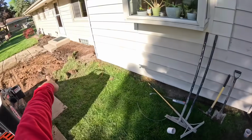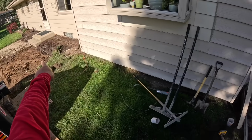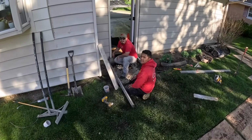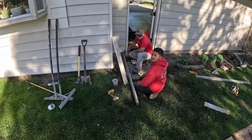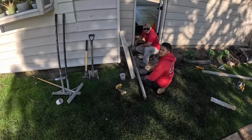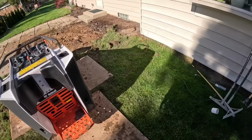She had a bid. A guy was gonna come in. He was gonna raise the height of the new patio up to the bottom step, and he was gonna pour right over these. No way. Yep. He was gonna pour right over all those pavers. No gravel, nothing. He was just gonna put forms around and pour it to the top of the step. How long do you think that would last? A year, maybe? Oh man.